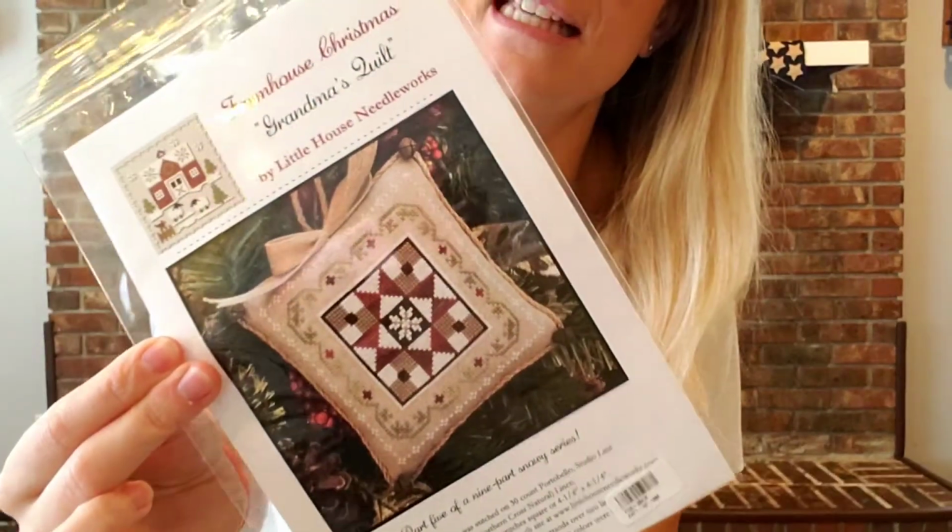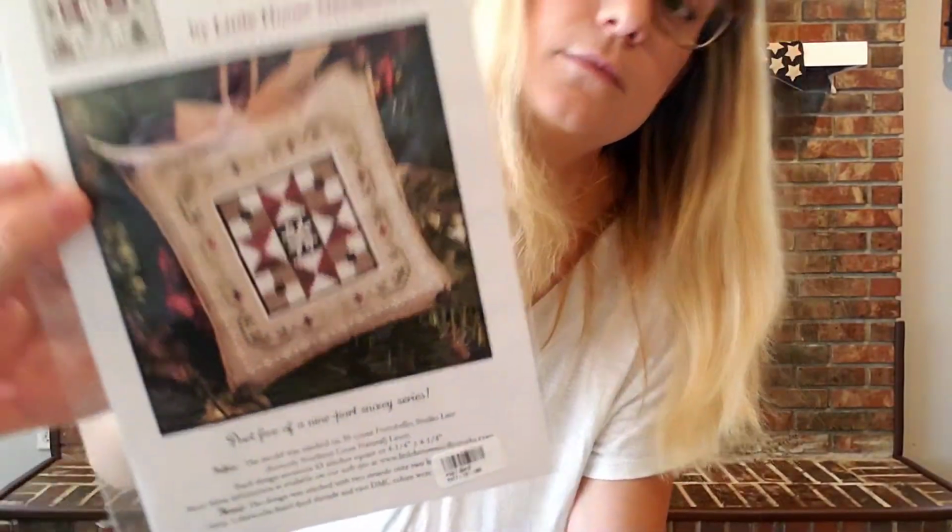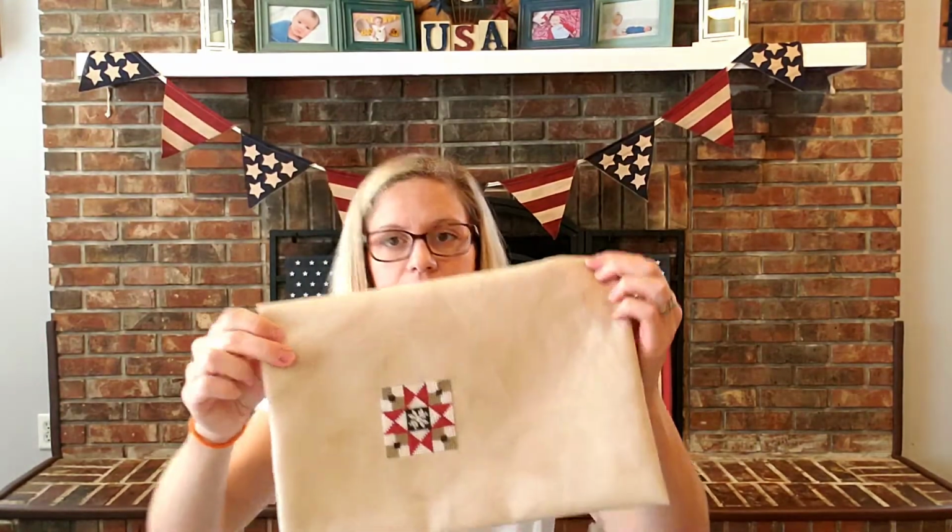I got the fabric, I coffee dyed it. I got the largest piece of fabric that I could get. I think I'm using the white 28 count Monaco. But this is the square that I'm starting with, which is the center. It's the Grandma's Quilt. And then here's my progress on that.